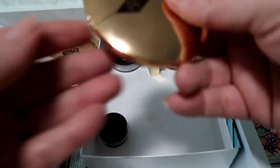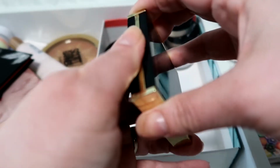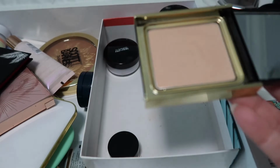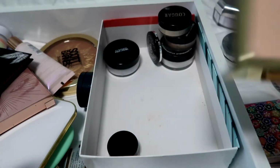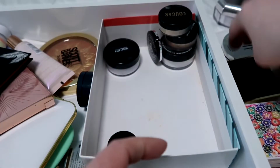The Charlotte Tilbury is also a very nice powder. Keeping that one, and I haven't had it for that long. Powders last a very long time. This one from Scott Barnes, it's a good powder. I've had it for about 3 years. I don't know if it has gone bad. Does it have an expiration? I don't remember. I don't think it's bad. Let me smell it. Yeah, it doesn't smell bad. I'm gonna keep it because I liked it.